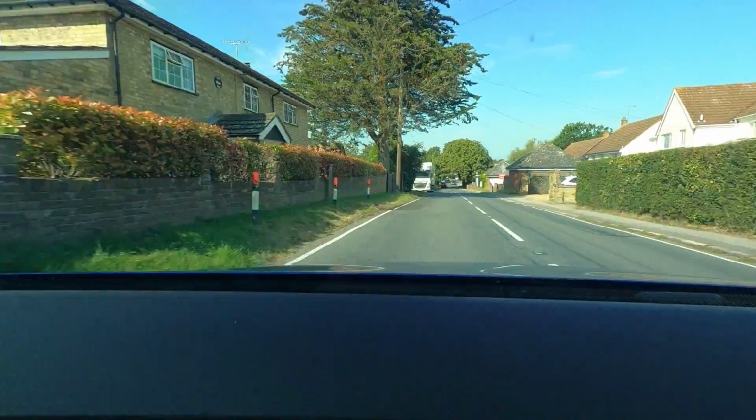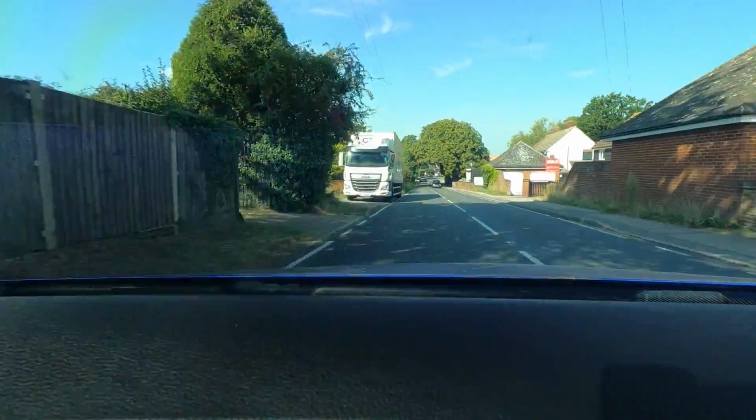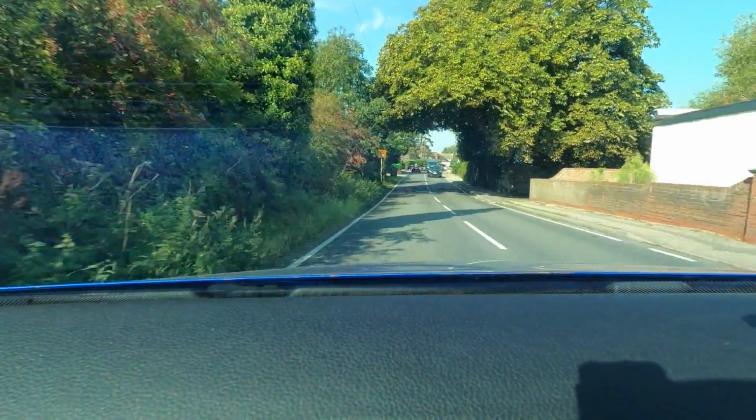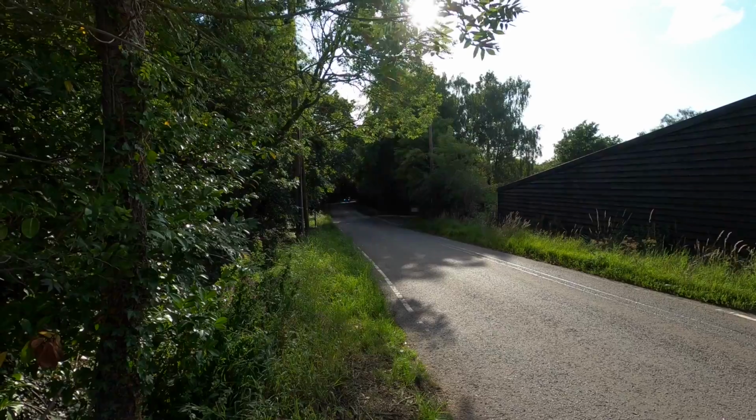I agree. And you can't fault the DSG. Yes, it robs you of that manual element, but you can't fault it. It's a very good gearbox. There's a reason why people got these. Very advanced for its age. Very, very advanced.